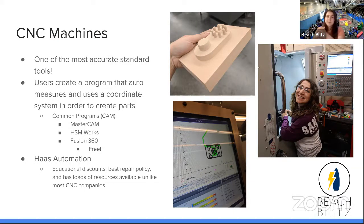In order to make those programs, there's a couple different things you can do. If you just want to write a short program, you could actually write it on the machine in something called G-code. There's a lot of resources on that.